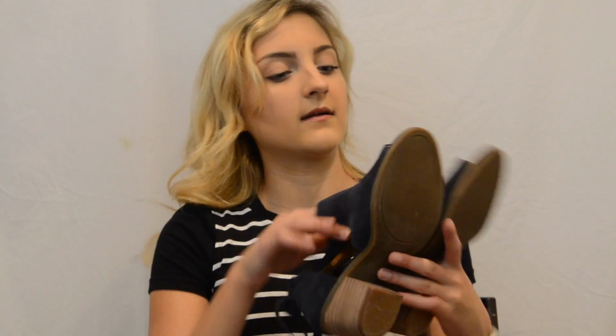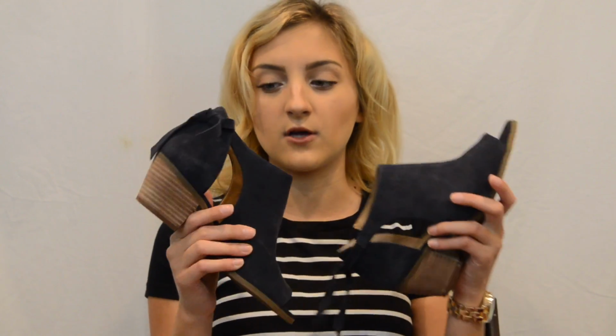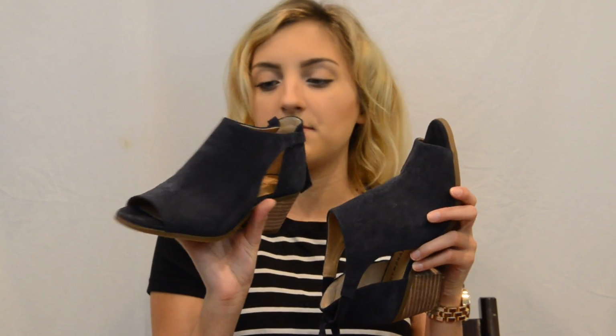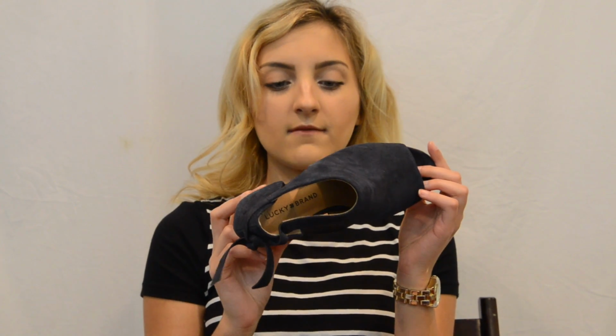And then lastly, for Easter, my mom usually gets us one clothing piece or something like that, so I decided to get these navy peep toe booties from Lucky Brand. I've always been on the hunt for a good pair of navy booties, and I finally found some that were open toe, which is what I've been really wanting lately. So I got these from TJ Maxx, and they're Lucky Brand.